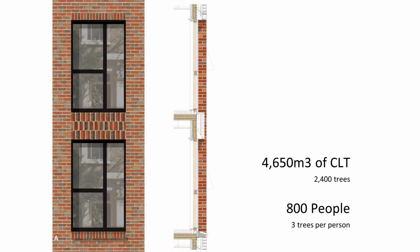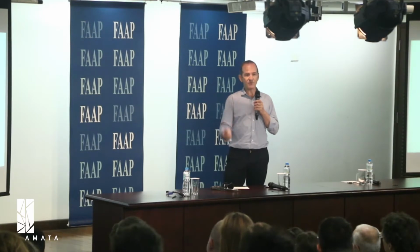4,500 cubic meters of CLT, 2,325 trees, and 800 people now live and work in that building, which is less than 3 trees per person in the building. And it's about the same amount that you use every year in terms of your paper use. So there's not a lot of trees.